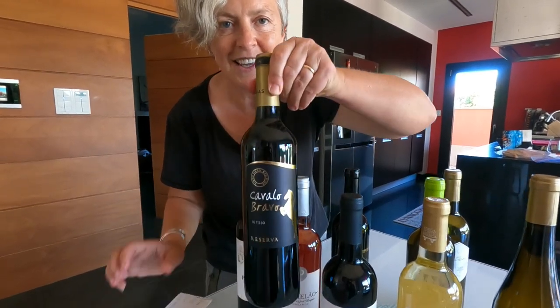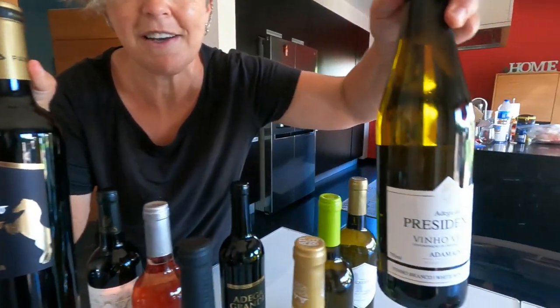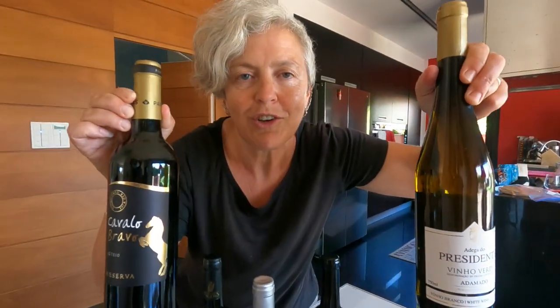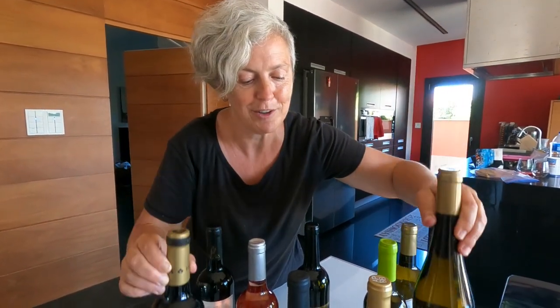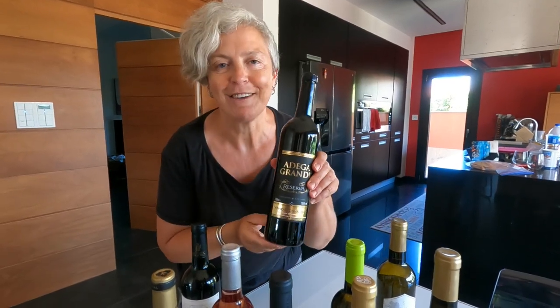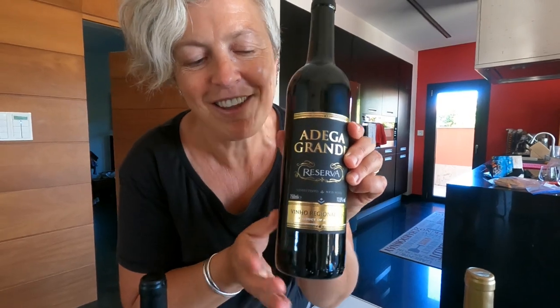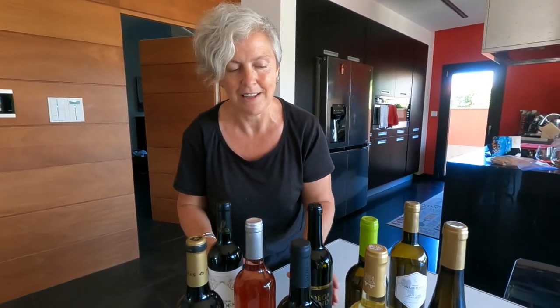This one, a Cavalo Bravo, and this lovely Vinho Verde Amado. We paid €2.99 each, saved €4.50 per bottle. It's the fanciest looking bottle of wine, wasn't on special, and it's always €1.99. So there you go, goes to show that looks can't always tell you the honest truth.